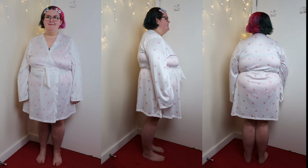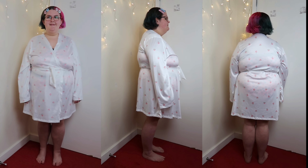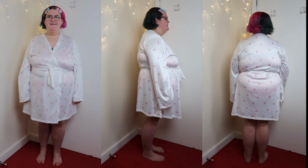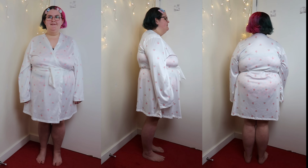However, the pattern is really cute and elegant, and the robe itself is quite roomy and can be wrapped right around my body, which is great. So there is a lot of pros and cons to this one, but overall I think it would make a good cover up, maybe in the summer to wear over the top of a swimming costume or something like that.